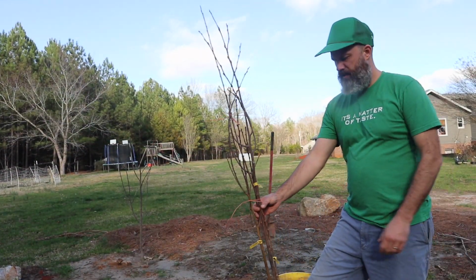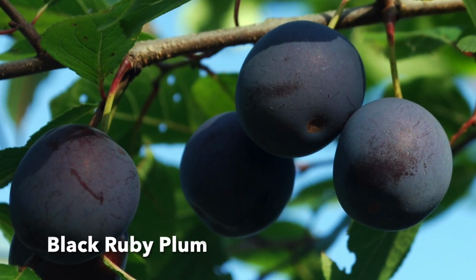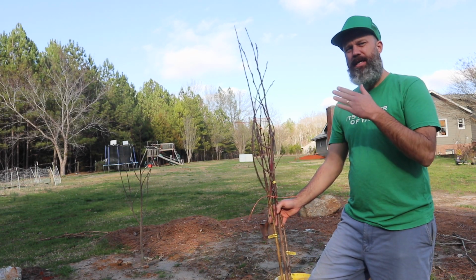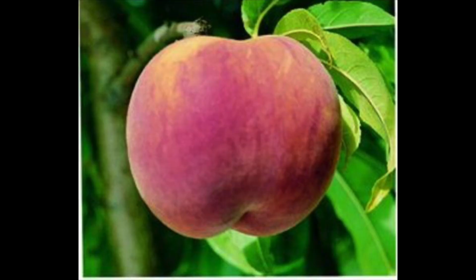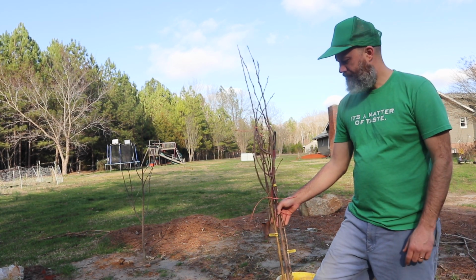Alright guys, so we ended up with a black ruby plum, which we're super excited about. They actually were sold out online, but when we were able to come in person, we actually were able to get one. Also a red globe peach with chill hours, that kind of thing. I think that will work well for our location.